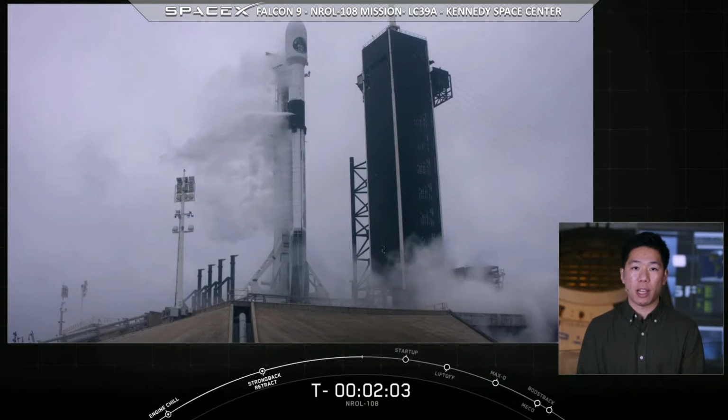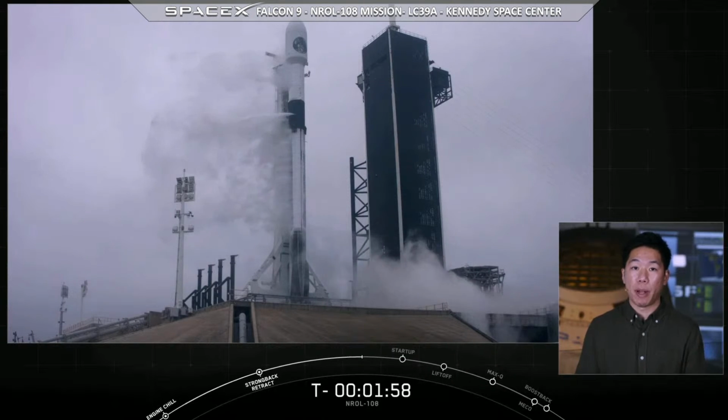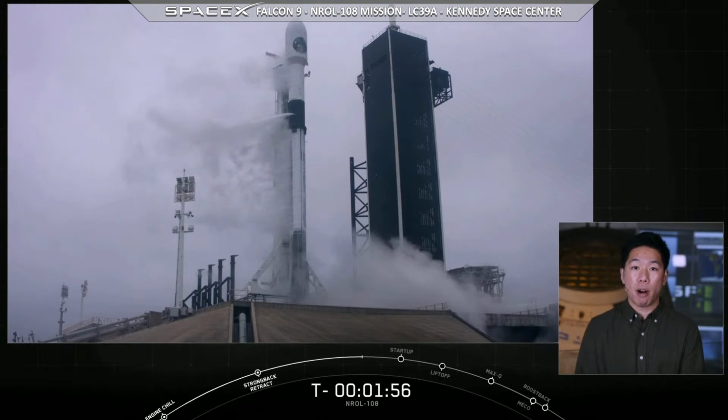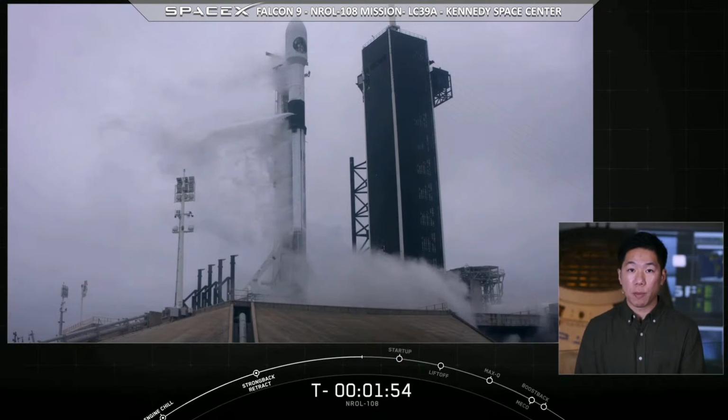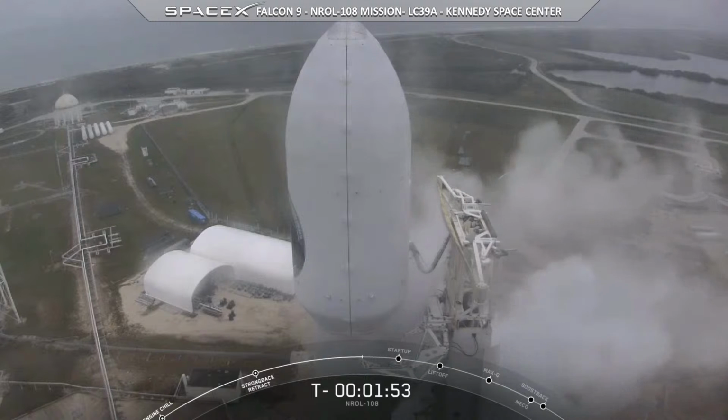In just a few seconds, liquid oxygen loading should finish loading on the second stage, and that'll wrap up propellant loading. At the T-minus 1 minute mark, Falcon 9 will be in startup. This means that the rocket's autonomous internal flight computers are now controlling the launch countdown.